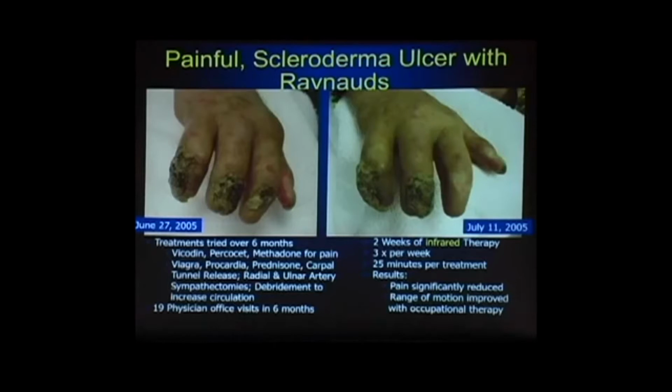This poor lady had Raynaud's disease and scleroderma on top of it. And the little description down in the lower left-hand side, I'll read it to you if you're in the back of the room. She had these 3 ulcers on her fingers when we saw her. And it was looking kind of bad that she may lose 1 or more of those digits in addition to the one she had already lost. These are the treatments she had received over a 6-month period prior to July of 2005 in 19 office visits to physicians.